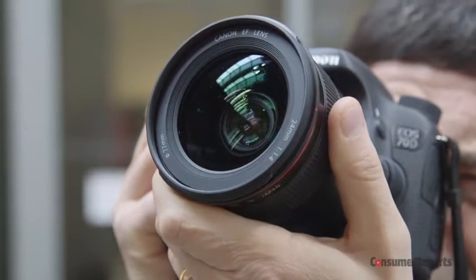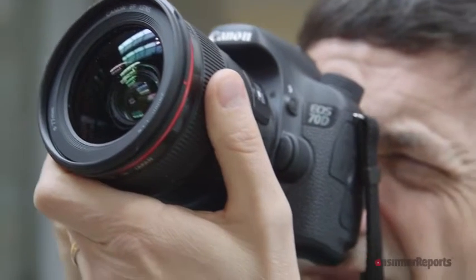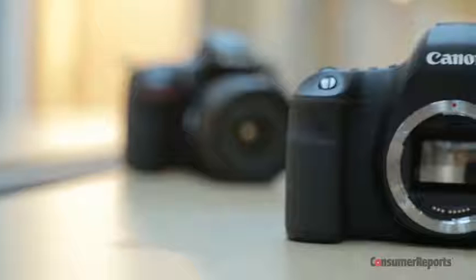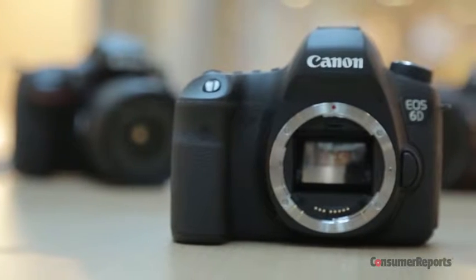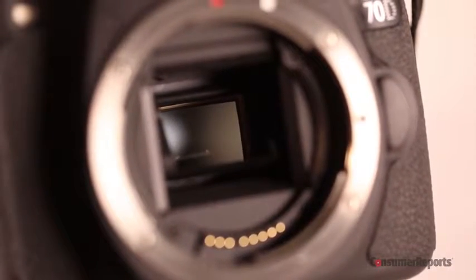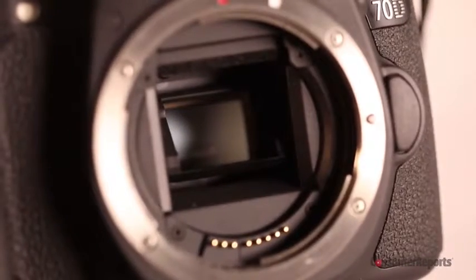Here are some technical talking points to know about SLRs. Single lens means the image you see through the eyepiece is a reflected image of the scene you're shooting. Reflex refers to the image being bounced off a mirror. As you press the shutter, the mirror flips up and the camera captures the image on the sensor.